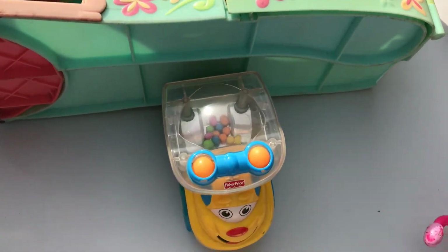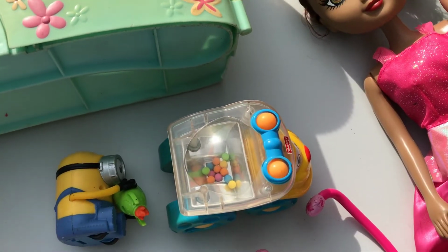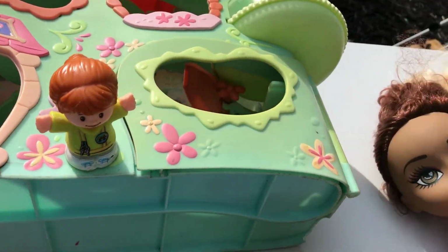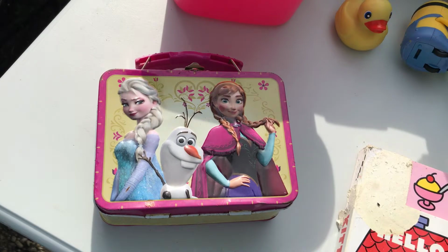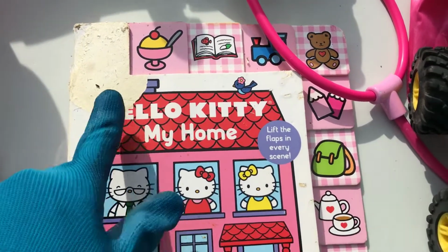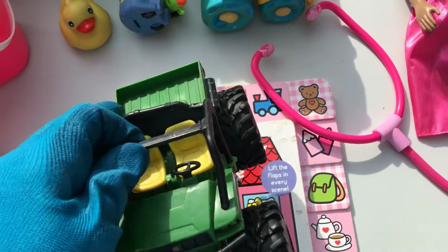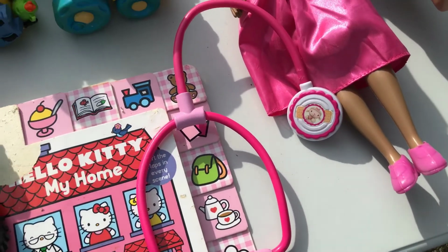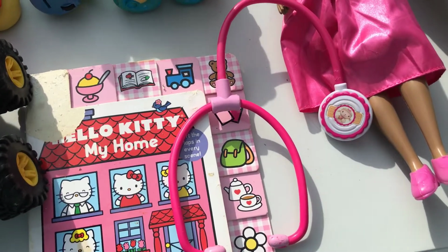Found a little Fisher Price car. Okay, when you push it, little bubbles pop. There's a Minion toy. That's probably a McDonald's toy. Now this does say Little People. Do you see the Little People? And I found a small rubber ducky, little small bucket, a little frozen tin container, Hello Kitty book. The book has got some rips on it. There is, looks like it's a John Deere. Yep, it even has John Deere emblem on the front. Now here I did find a play stethoscope. About the John Deere about went bye-bye. The play stethoscope could go with that Doc McStuffins medical kit, so I'll put that in there.